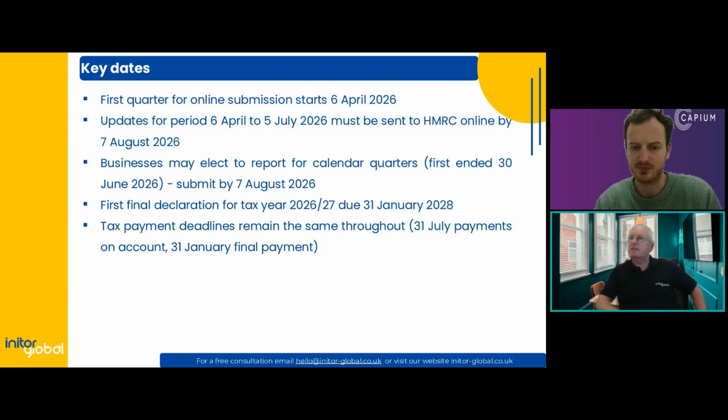So some of the key dates, just building on some of those earlier comments: the first quarter for online submission starts on the 6th of April 2026. The first quarter ends 5th of July 2026, and that must arrive with HMRC by the 7th of August. Now, buried in the detail of the MTD for IT framework is that businesses, i.e. sole traders, could elect to report for calendar quarters. So while the reporting would be 30th of June, the submission date is still the 7th of August. So it doesn't really make any difference, but it's worth knowing there might be a little bit of leeway there if they elect to report on a calendar quarter basis.